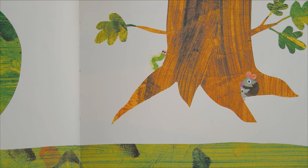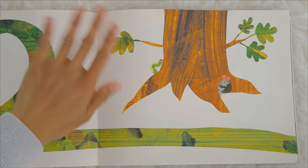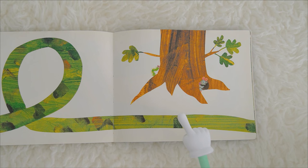This is a caterpillar. Let's say hi to the caterpillar. Hi, caterpillar! But we gotta find out what animal is this? Do you have a guess? Miss Kaye is having a hard time thinking about this animal. Let's see if your guess is right.